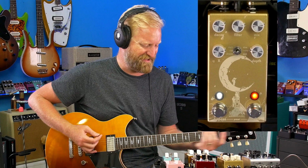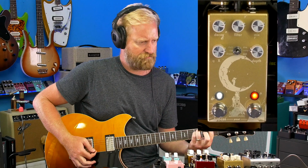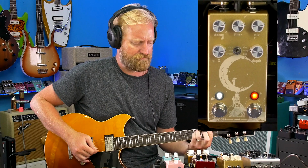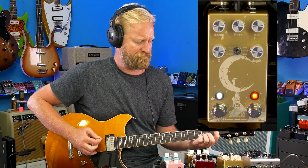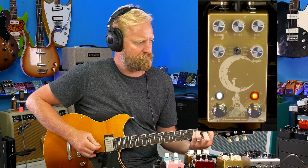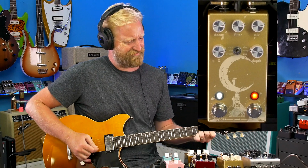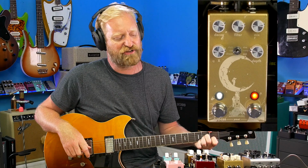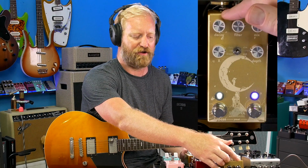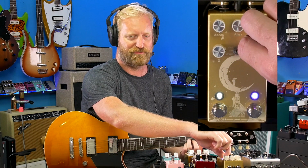On to the Slotva. Slotva? I'm not totally sure. This is your great big ambient shoegazy, fully saturated long trail reverb machine from Walrus Audio. Pump that decay all the way up, open up the filter, throw some depth on that modulation, and bring the mix all the way up. Why not? Let's max it out.